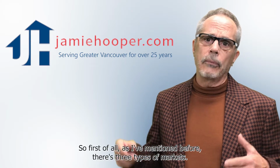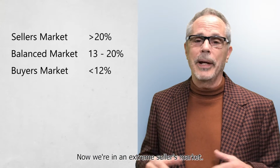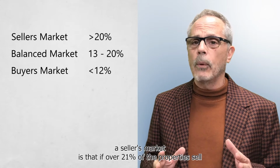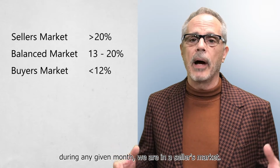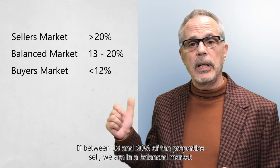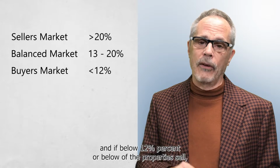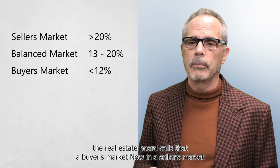First of all, as I've mentioned before, there's three types of markets. Now, we're in an extreme seller's market, and how the real estate board calculates a seller's market is that if over 21% of the properties sell during any given month, we are in a seller's market. If between 13 and 20% sell, we are in a balanced market, and if 12% or below of the properties sell, the real estate board calls that a buyer's market.